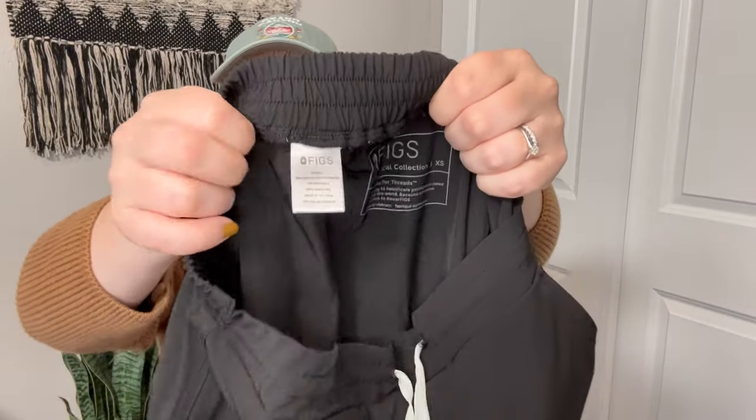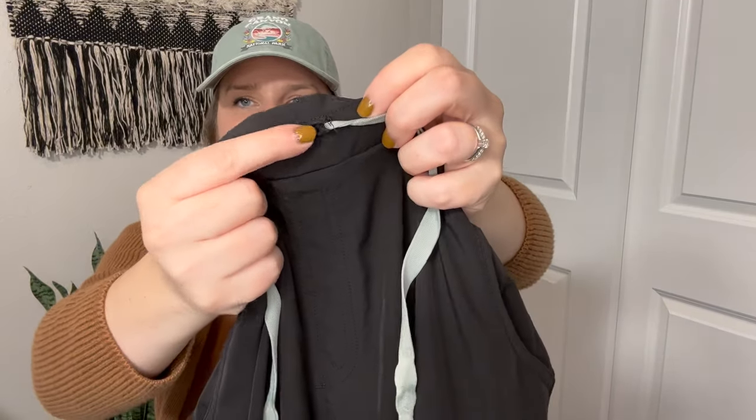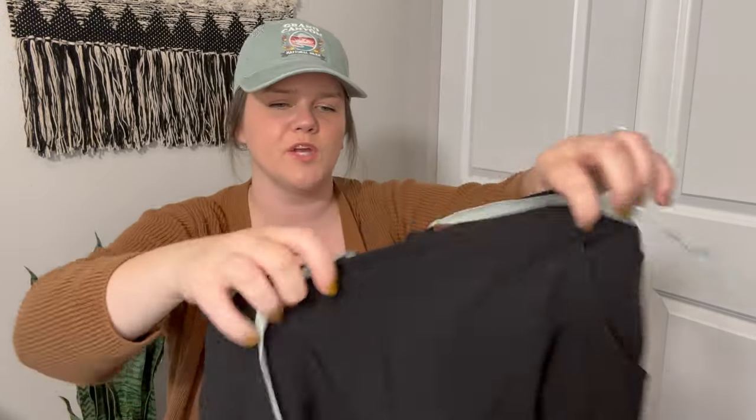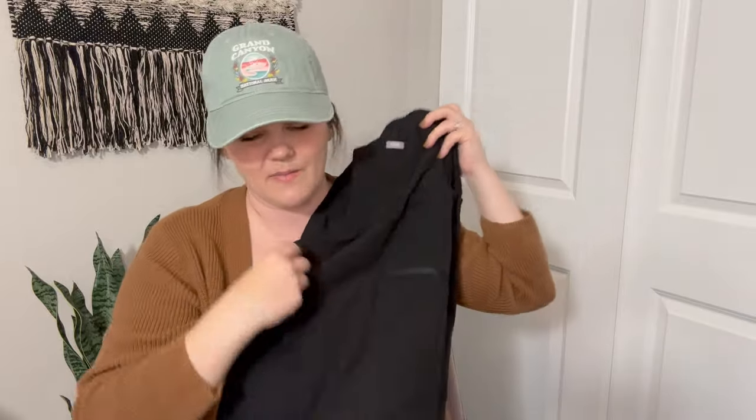Next, a pair of Figs. I love picking Figs up at the bins. This one does have a little flaw at the drawstring, a little rip, but once they're tied, you cannot see. So I still decided to pick them up. Probably get about 15 to 20 for these.